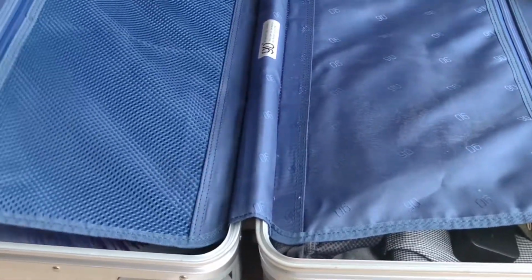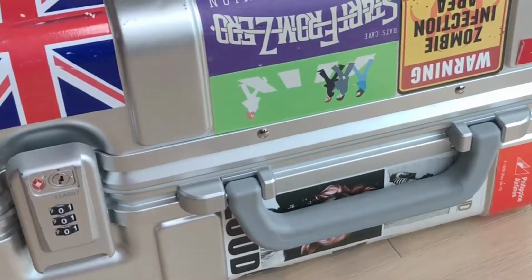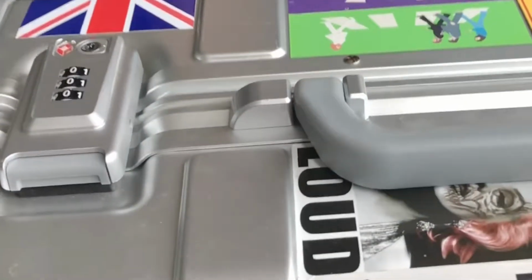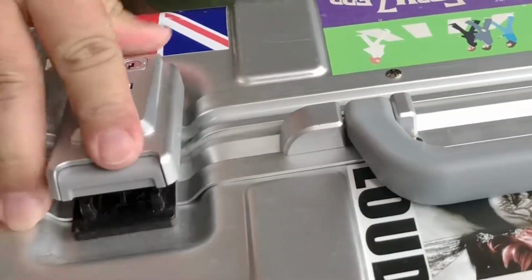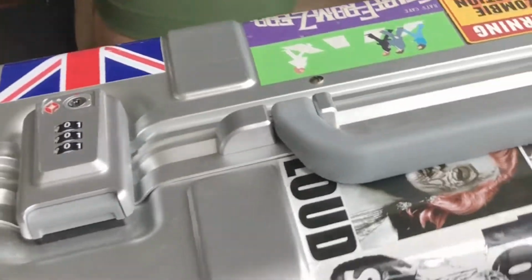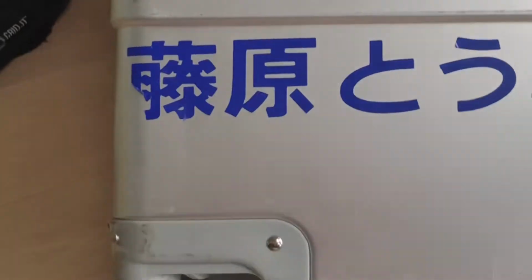You can see everything still looks okay. Even the lock. You will expect something like this. Yeah, it's normal. That's it.